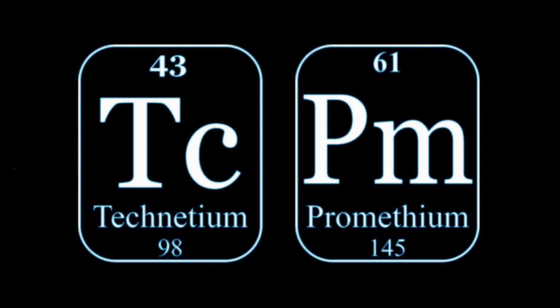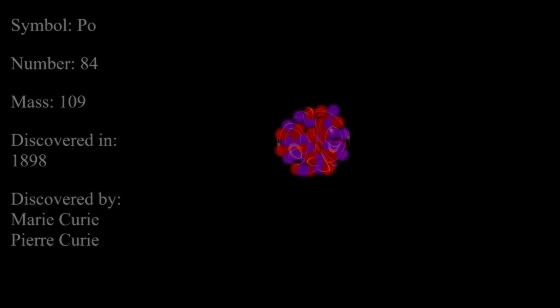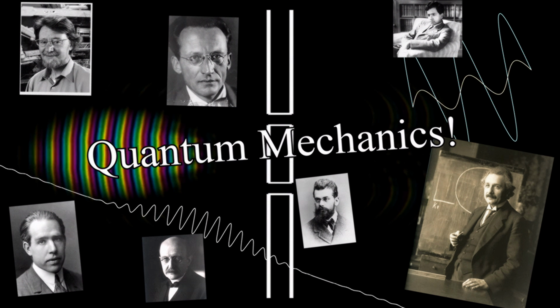Ignoring the weird ones, the first radioactive element is polonium. In polonium, the gluons are just not strong enough to hold the nucleus together. Now, what would you logically expect to happen to this atom then? Well, if the gluons couldn't hold the nucleus together, the atom couldn't exist, right? Wrong! This is quantum mechanics, and quantum mechanics does not follow that kind of logic.